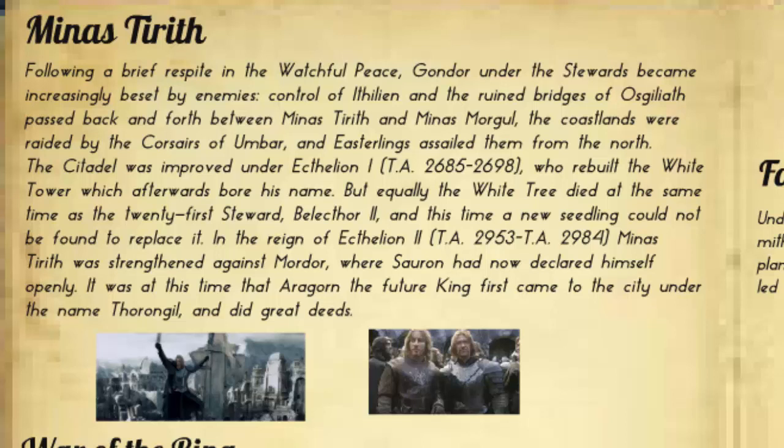The citadel was improved under Ecthelion I, Third Age 2685 to 2698, who rebuilt the White Tower, which afterwards bore his name. But equally, the White Tree died at the same time as the 21st steward, Belecthor II, and this time a new seedling could not be found to replace it.